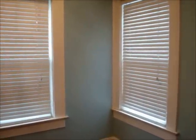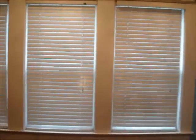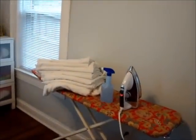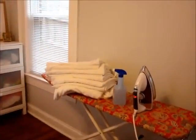While my battery was charging, I sprayed the blinds with a vinegar and water solution, and then I'm gonna wipe them down again with more vinegar and water. This is the second wipe down, and then I'll go over and dry them. I'm also going to iron the curtains that are gonna go back up in the living room while I'm waiting for my battery to charge.